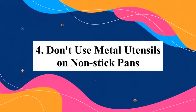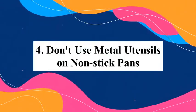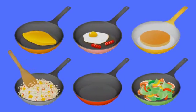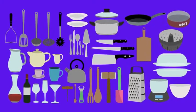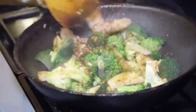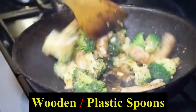4. Don't use metal utensils on non-stick pans. In general, non-stick pans are safe to cook with if you use the right utensils. Metal utensils can flake or chip the non-stick coating. This can in turn mix toxic compounds called PFAS into your food. The best way out of this possible unpleasant scenario is to use wooden or plastic spoons.